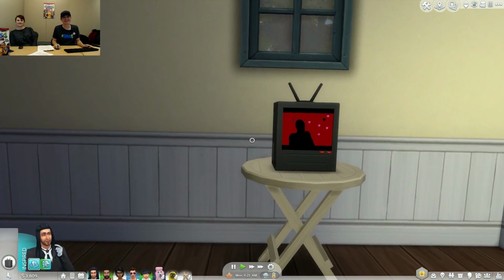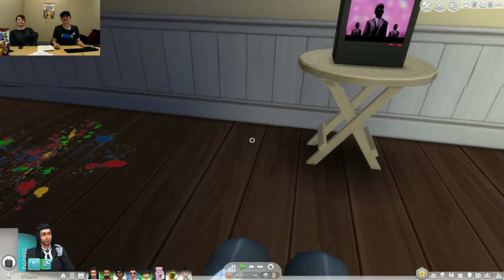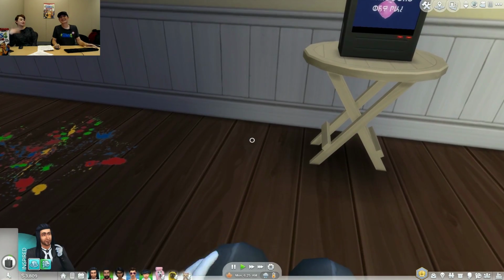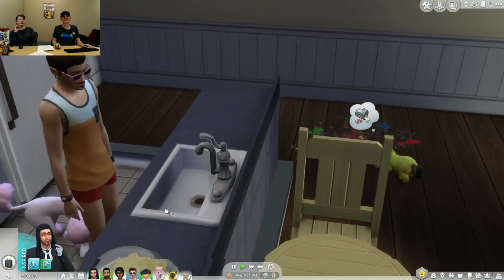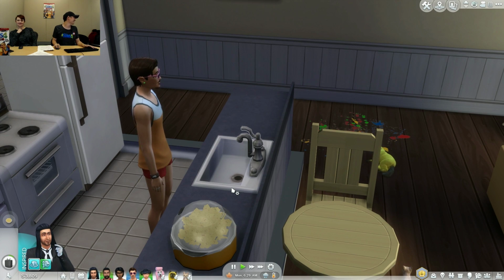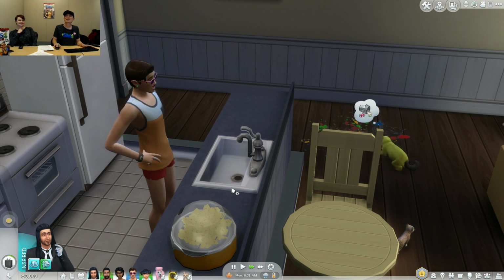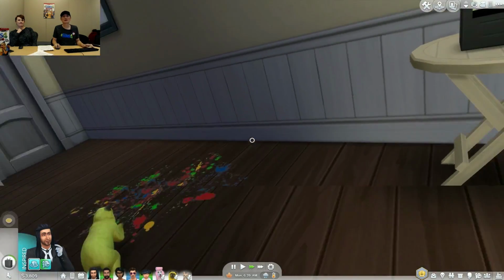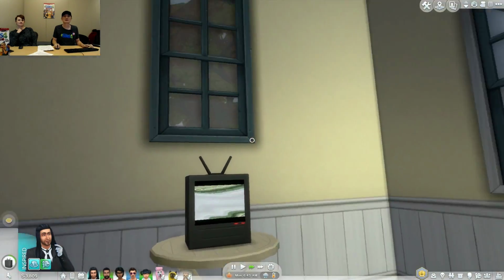You know what this really means? Instead of watching TV in real life now, you can watch TV in The Sims from the point of view of your Sims. We're getting very meta right now. Oh man, I'm gonna grab a serving of popcorn. Graham saw that the popcorn machine was out. Oh wait, but you know what? I can't cancel that, can I?